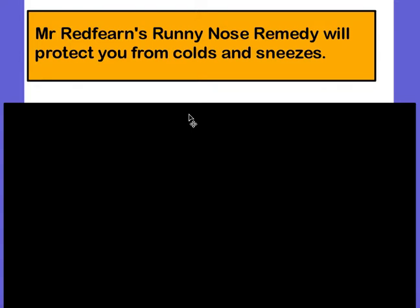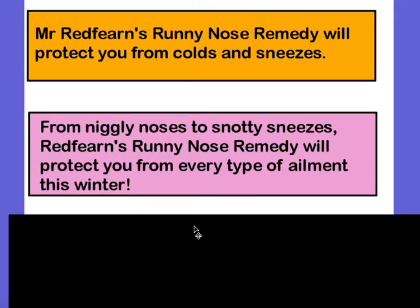This is a product that we're going to try and emphasise and exaggerate a little bit more by using a from-to sentence. So you can see our from-to sentence there at the start. From niggly noses to snotty sneezes, Redfern's runny nose remedy will protect you from every type of ailment this winter. There you can see we've added in a sentence which gives us a lot more exaggeration and prompts us into knowing a little bit more about the product.